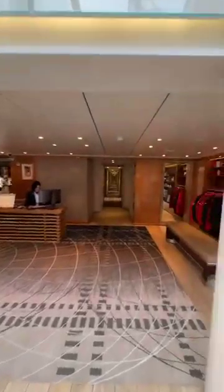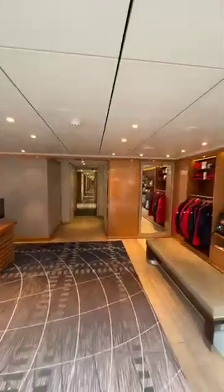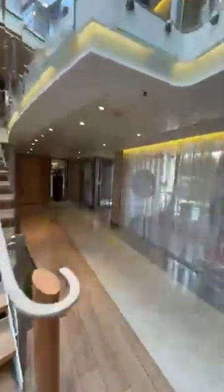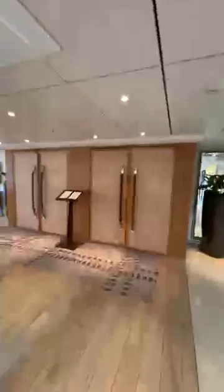So down that hallway, again, this is the second level. That is where my room's located. So their room's located down that way. Now, if we head down this way, though, we are going to head into the main dining room. So I wanted to show you the menu here.